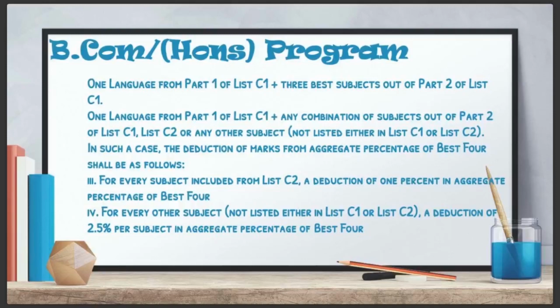But what are the basics? If you are applying to a BCom honors program, students, you can only and only apply if you have mathematics in class 11 and 12. For BCom courses, you can apply without mathematics as well. That's not going to be any problem. But when you're calculating your best score for BCom or BCom honors, here is what you need to follow. You need to have one language from part 1 of list C1.